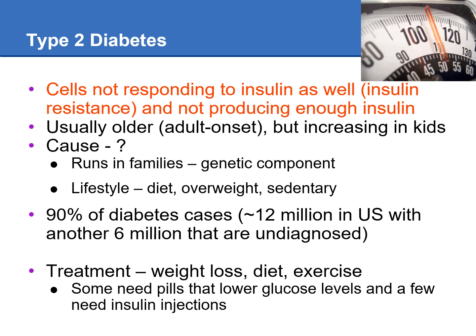Type 2 diabetes is much more common. It's about 90% of the diabetes cases. And what happens here is that the cells are not responding to insulin as well, so that's called insulin resistance. And so the pancreas starts producing more insulin to try to overcome that, and then eventually the pancreas starts to get a little bit worn out, and then it ends up not producing enough insulin. But type 2 diabetics do produce a lot more insulin than somebody with type 1 diabetes. Usually we see type 2 diabetes in older people, but it is increasing in kids.